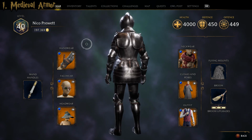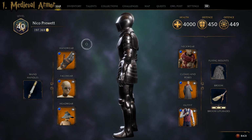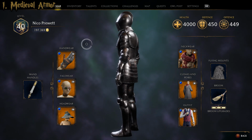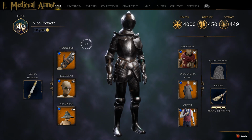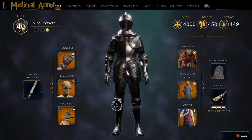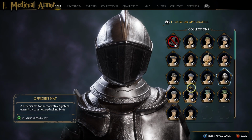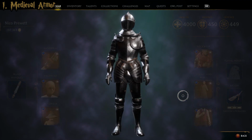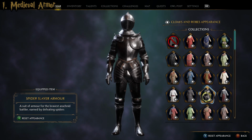Better than what you'll see in most medieval RPGs, in fact, so Hogwarts Legacy has done an excellent job at adding a pretty dang accurate suit of medieval armor into a game where it totally doesn't need to be there. This one is actually just 2 visual mods. The first one is a headwear mod for the Spider Slayer helmet, and the second one is a cloaks and robes mod for the Spider Slayer armor.